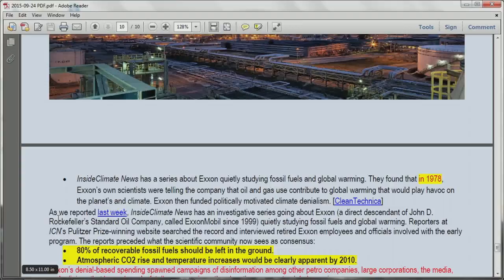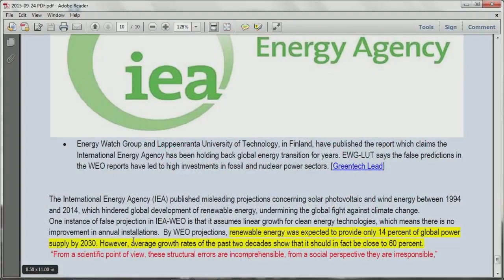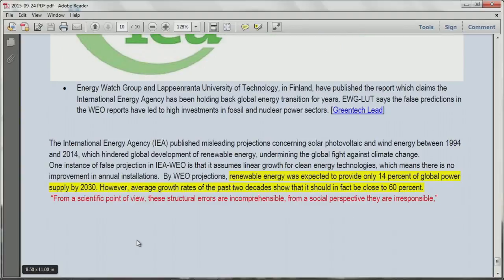The final thing from Green Tech Lead, Energy Watch Group, and Lappeenranta University of Technology in Finland have published a report that claims that the International Energy Agency has been holding back global energy transition for years. The EWG-LUT says false predictions in the WEO reports have led to high investments in fossil and nuclear power sectors.